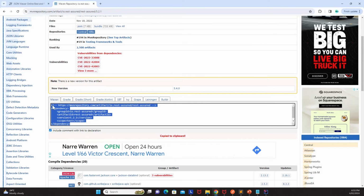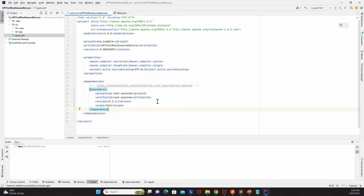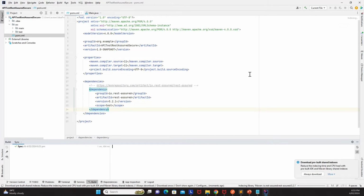So I'll copy this, come back to IntelliJ, and enter the dependency over here, which is Rest Assured. The moment I paste it over here, you'll be able to see that there is a Maven button. I'll click on this so that my project gets synchronized with the latest Maven changes. You can see that there is indexing happening down below, and my project got synced with Rest Assured.